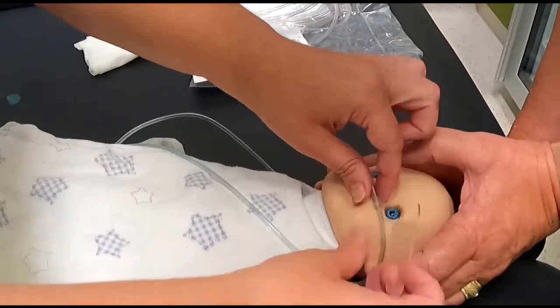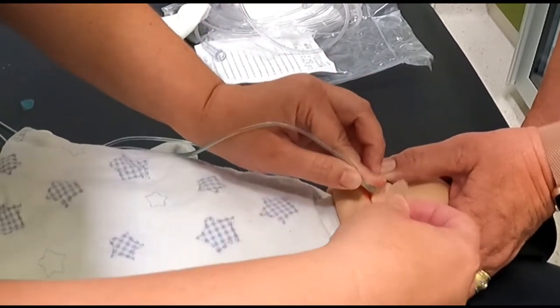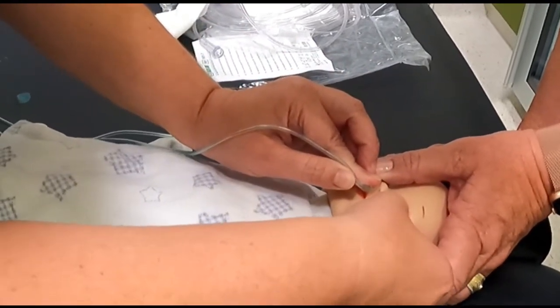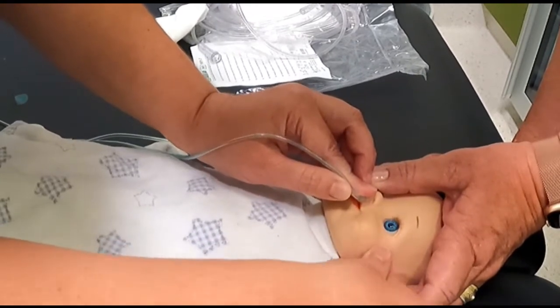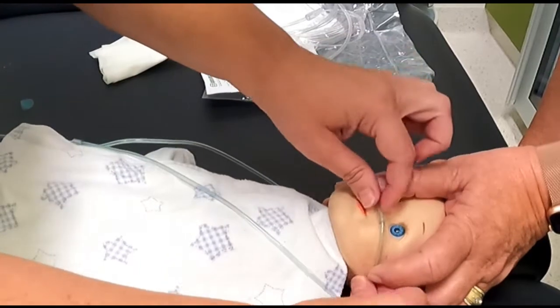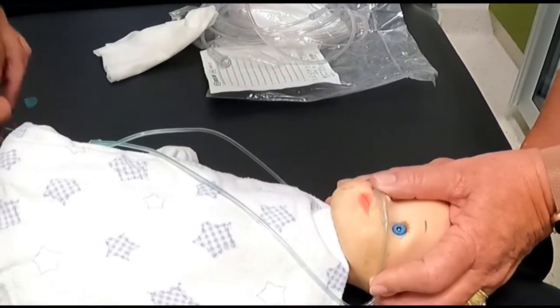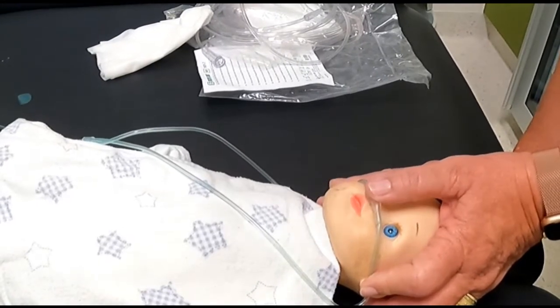So I'll start with this one. Try and get it as close to your baby's nose as possible, because their little fingers will get in there. And my helper just holds that oxygen on, and I get the next shape out and pop that on.